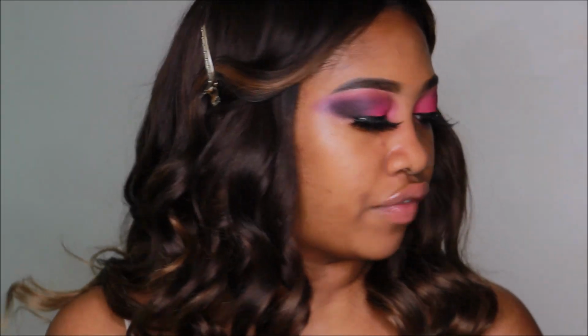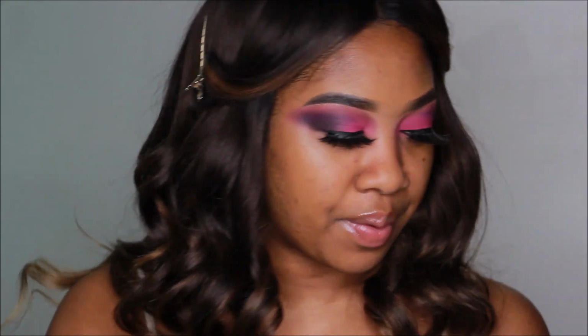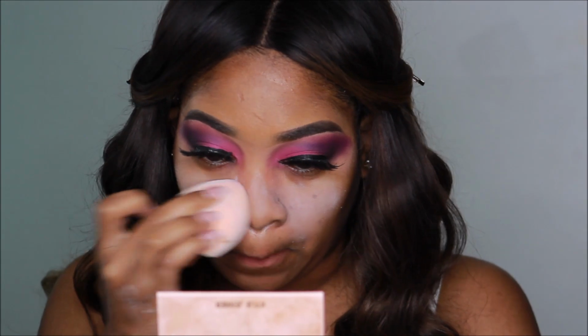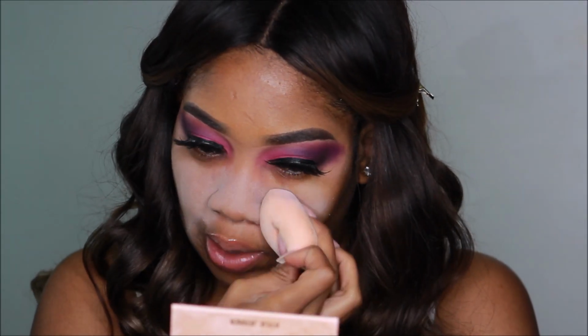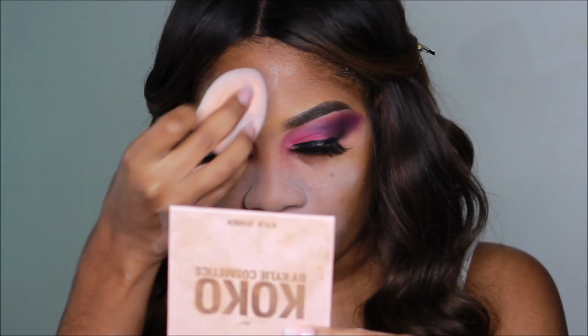So okay, moving on, it says set your face with powder. So I'm gonna go ahead and set my face with my Airspun powder. Now, I know I'm looking a little powdery. One thing about me, I feel like I've tried this trick before, so I'm not really afraid of powder at all. Why not pack it on? I'm really trying to clog my pores right now.